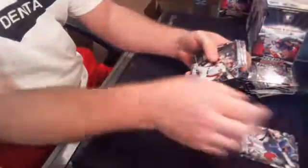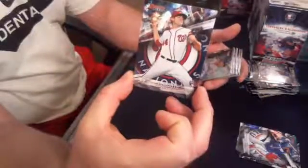Mateo, Mancada, Anderson. We have a Gary Sanchez insert for the New York Yankees. Jose Bautista, Max Scherzer, Garrett. We have an atomic refractor of Lucas Giolito. Those are not numbered, just cool looking cards.